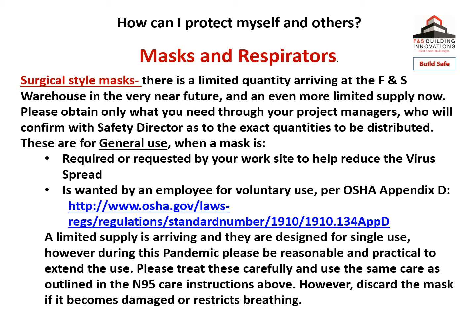However, during this pandemic, please be reasonable and practical to extend the use. Please treat these surgical style masks carefully and use the same care as outlined in the N95 care instructions discussed above. However, discard any mask if it becomes damaged or restricts breathing.